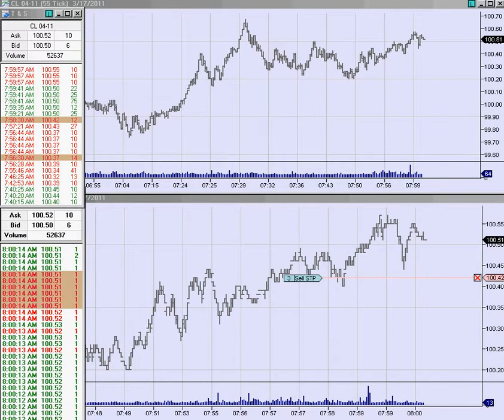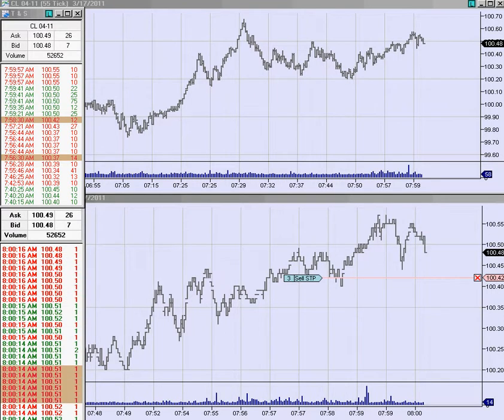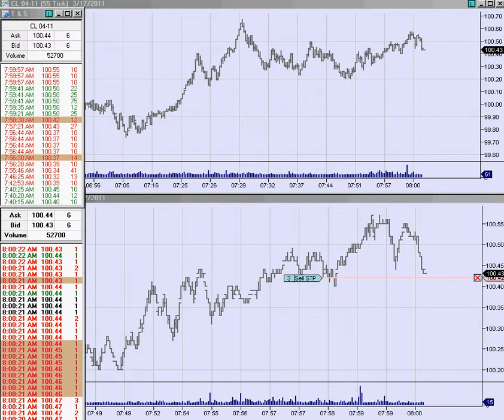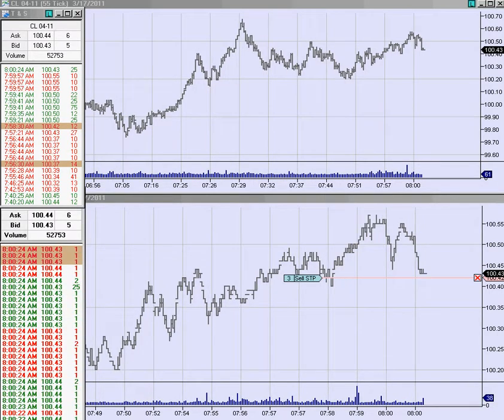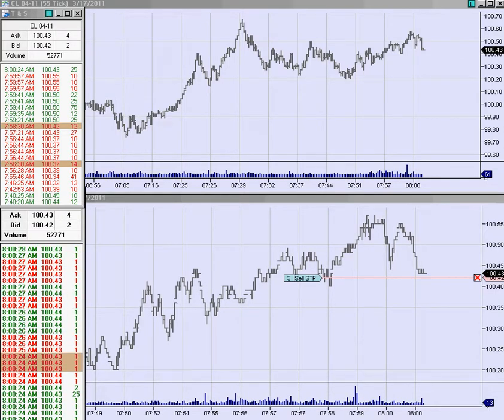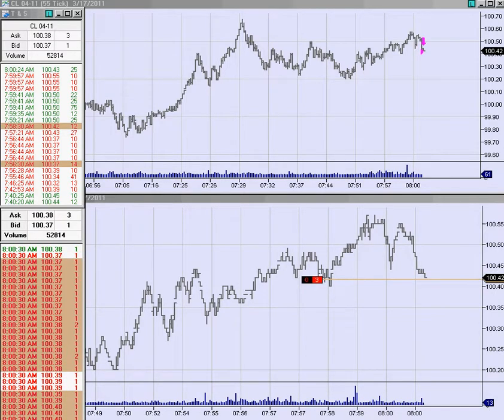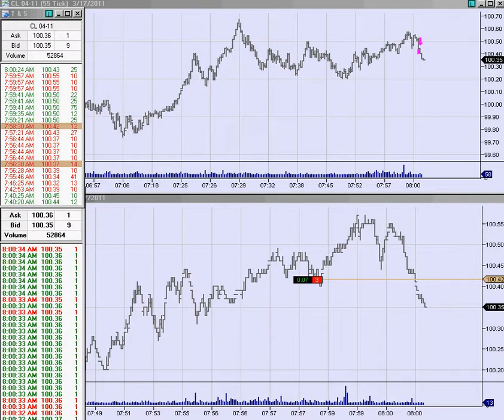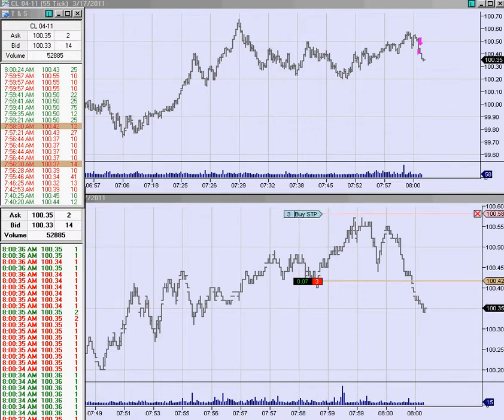We should immediately get down below 40 if we're going to go. And we're going to have a stop up above the high at 58 on this if we get going here. Close. Okay, we're filled. Get a stop above at 58. Stop for one unit up at 58.